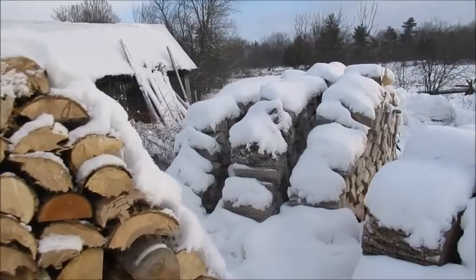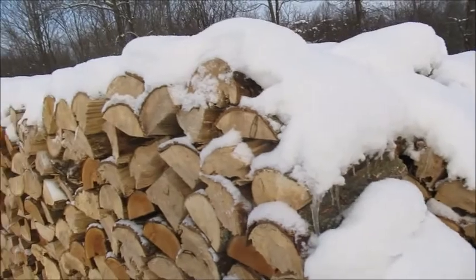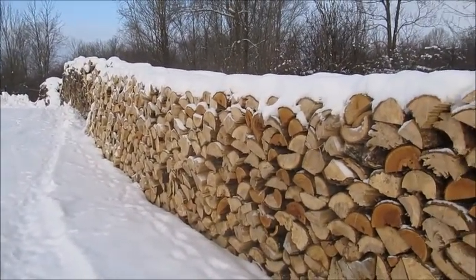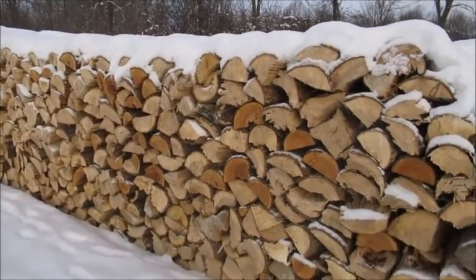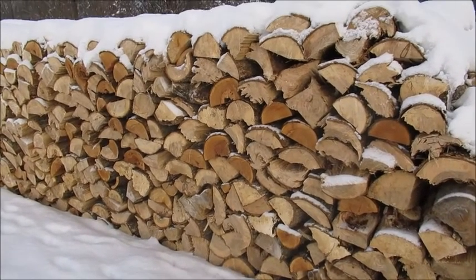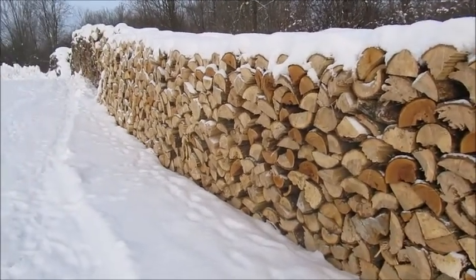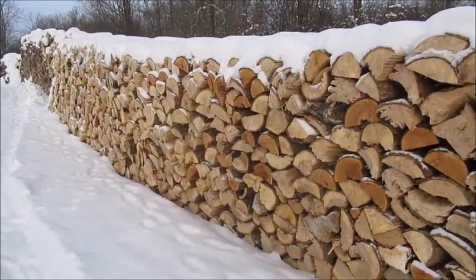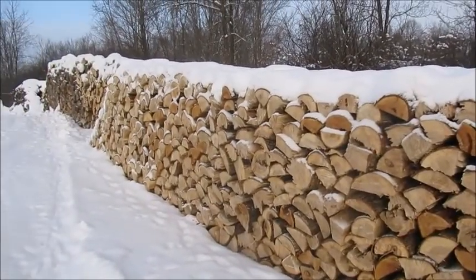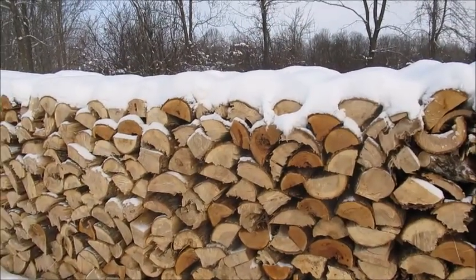There is three rows here, all the way up to there. It's about, I would say, 95% elm. And then there's some black cherry, if you remember the black cherries I cut, and a couple sticks of basswood. I think there's probably 3.5 full cubic cord there, at least. It's more than 4 feet high, closer to 5 feet.